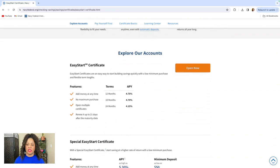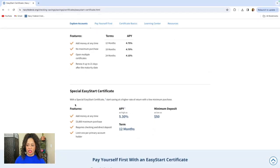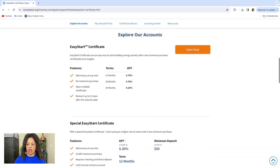Now, one thing you have to consider when you take a look at their different certificates. They have the EasyStart Certificate, and it has 12, 18, and 24 months, but your APY is going to be different on all of those. And then they even have an EasyStart Certificate where you have to deposit, I want to say, up to 3 times, and it requires you to have a checking account along with a direct deposit. I don't know if everybody has a direct deposit, and you can only have a max of $3,000. So you'll have to take a look to see which terms are better for you.